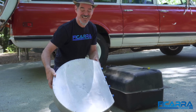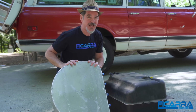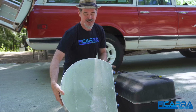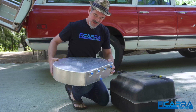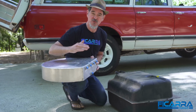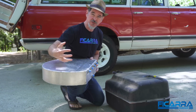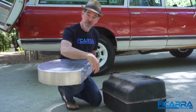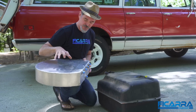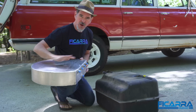Now, what the heck is this? This may or may not allegedly have been a fuel tank in our 24 Hours of Lemons Supra, a spare tank, what's called a surge tank, and it's a baffled tank that feeds the fuel injection. In racing, when you're pushing into the corners, all the fuel has a tendency to shove to one side or the other, and that can starve the fuel going to the engine. What this does is keep the fuel all in one small space and keeps that from happening, so you can go through all kinds of cool corners.